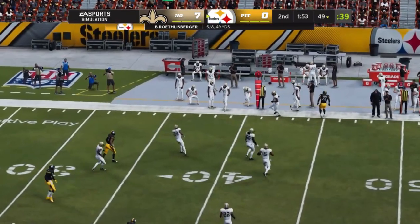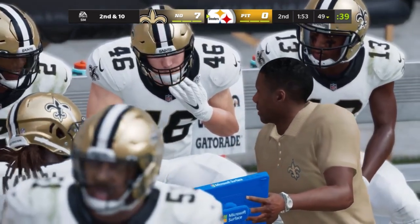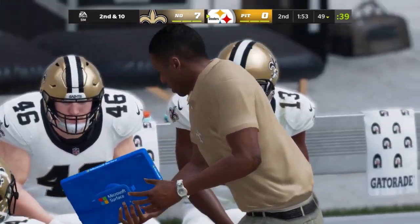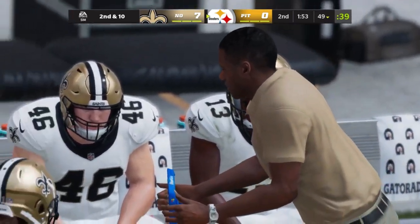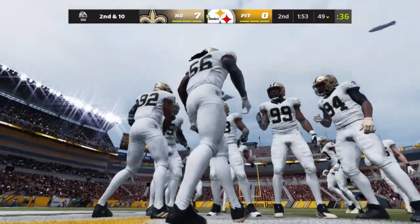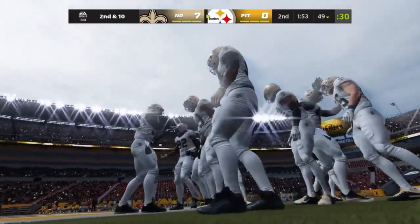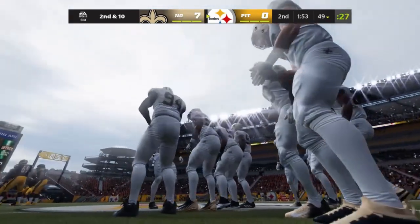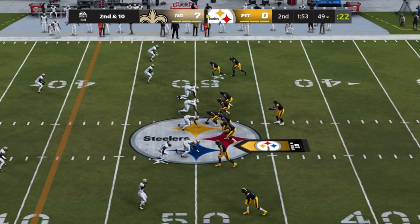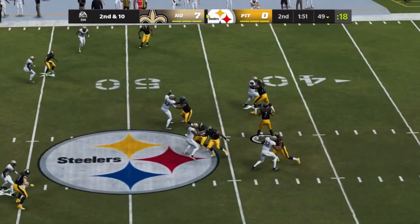And his throw is going to be incomplete. Certainly appeared to take away his first read, and by the time he tried to look elsewhere and find an open target, the coverage was too good. That one falls incomplete. Complete pass on 1st down. That leads to a 2nd and 10. Now it's Roethlisberger.